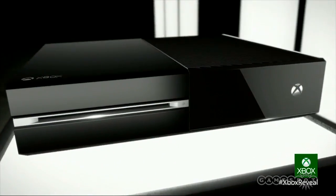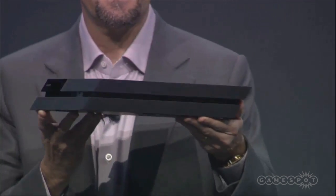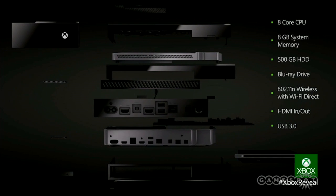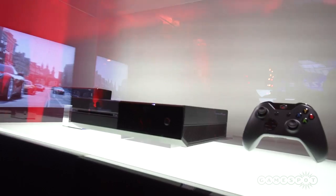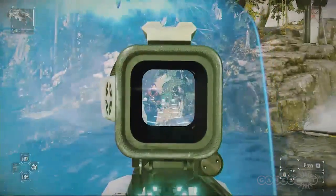Both camps have adopted x86-based hardware from AMD that, while custom-made for consoles, puts the two systems in line with modern PC standards. The Xbox One and PlayStation 4 each contain an 8-core Jaguar-based APU from AMD, a design that combines the CPU and GPU onto a single chip.